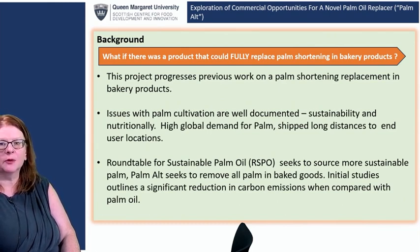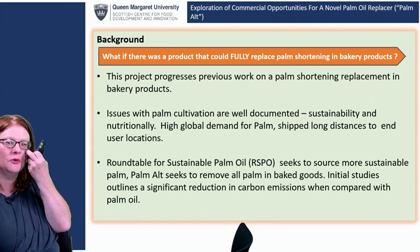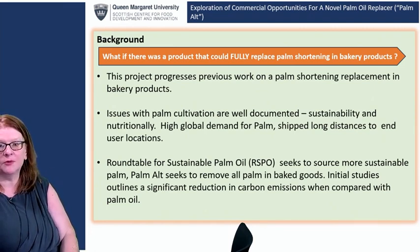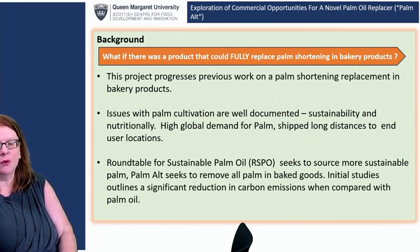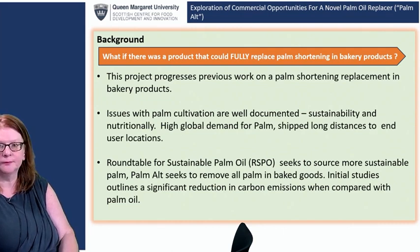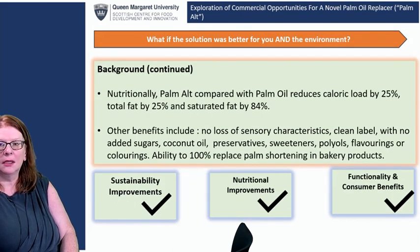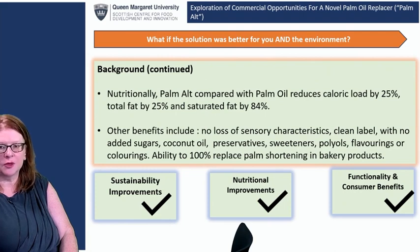So the Roundtable for Sustainable Palm Oil, RSPO, seeks to source more sustainable palm. The Palmalt project seeks to look at a different perspective to remove all palm oil in baked products. And initial studies show that when we replace palm oil with Palmalt, you can have significant reduction in carbon emissions when compared to palm oil. Additionally, nutritionally, Palmalt is significantly superior to palm oil in that you can reduce your caloric load by 25%, your total fat by 25%, and your saturated fat by 84%.